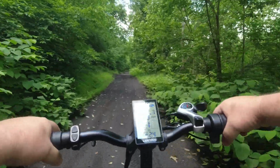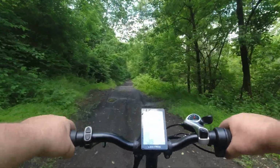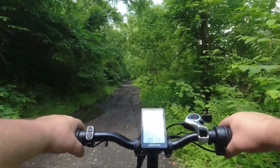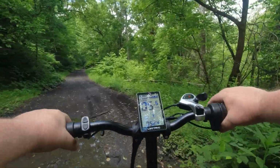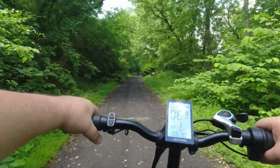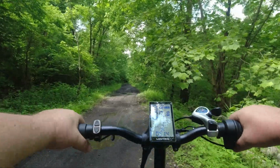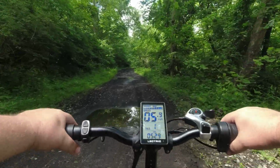Again, those big holes like that, I just don't want to mess with too much on a bike. Now, back when I was a kid, my cousin and I would have loved coming out through here on a bike. I'm just not as flexible and stuff as I used to be. You know, back when you were teenagers, we were kind of like rubber people. Nothing would hurt you. Not anymore.